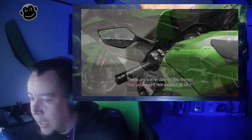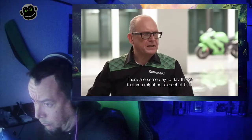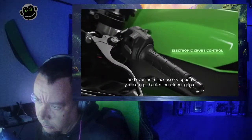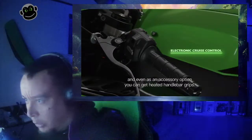Leave me something in the side chat. I'm not sure if that's a new feature this year or not. There are some day-to-day things that you might not expect at first. So as an example, it now has cruise control. This is awesome. Cruise control.